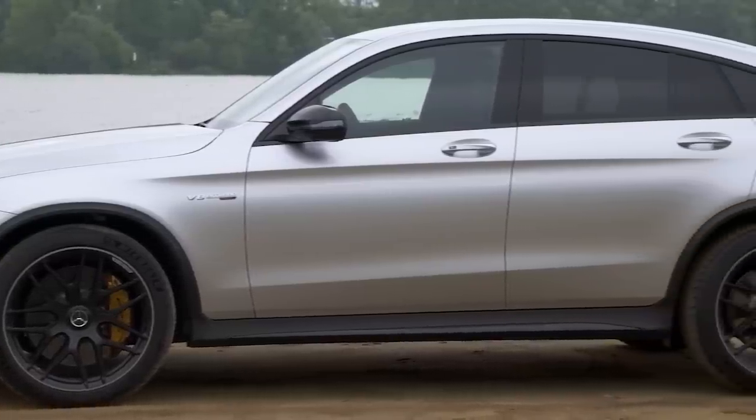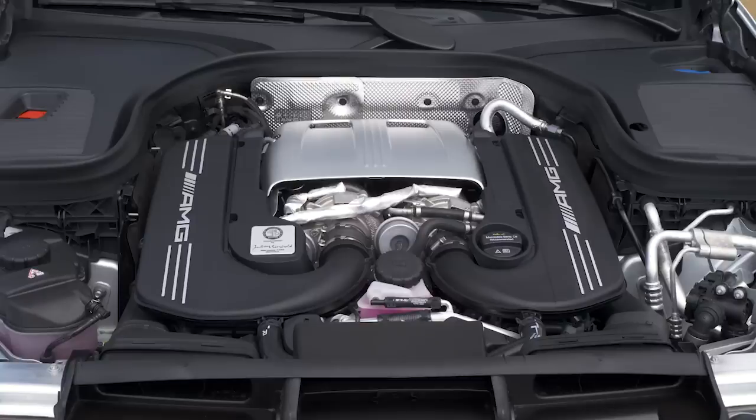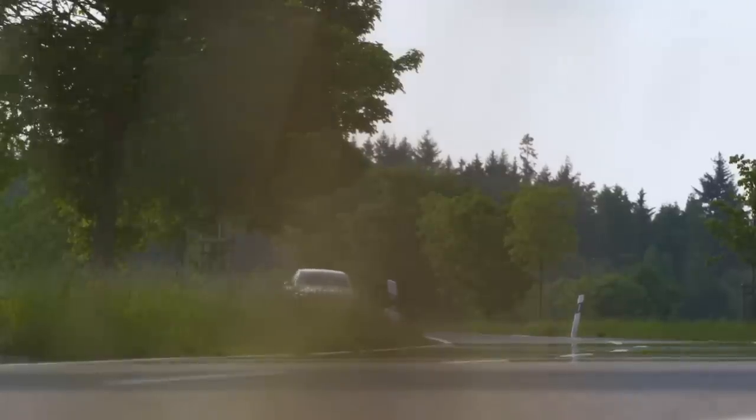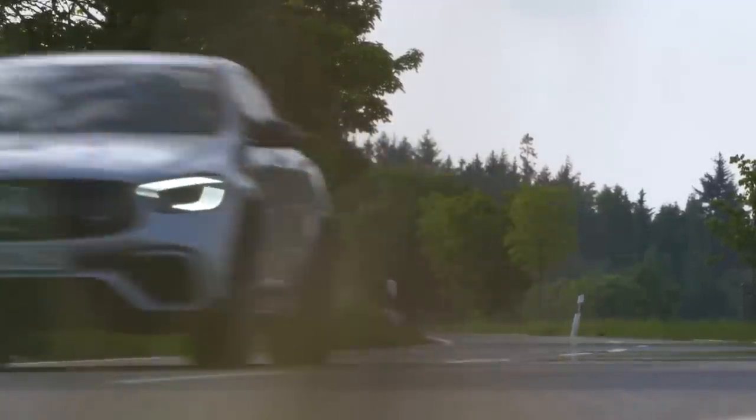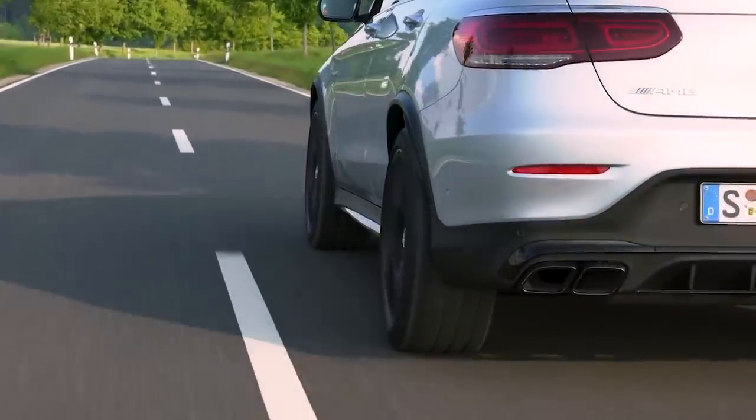Along with a sport-tuned air suspension and bigger brakes, the 63 gets a 4-litre twin-turbo V8 engine. It pushes 503 horsepower and 516 pound-feet of torque at just 1,750 RPM. It works with a 9-speed sport transmission to drive all 4 wheels.